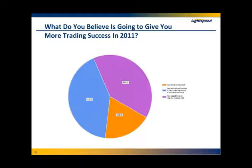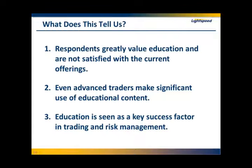The next largest group, at around 40%, was learning new techniques or getting new capabilities to manage risk. And then about 18% said that new kinds of research is what they thought they needed to gain more trading success. So kind of interesting and surprising results, we thought. And what we took away from this survey was that, number one, respondents greatly valued education, but were not satisfied with the current offerings.